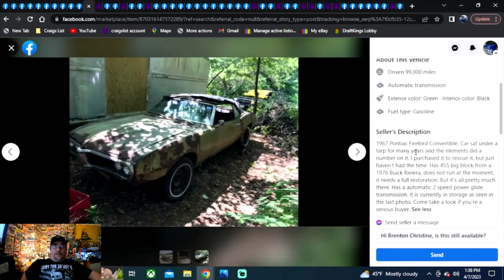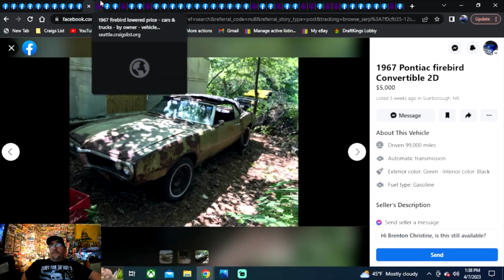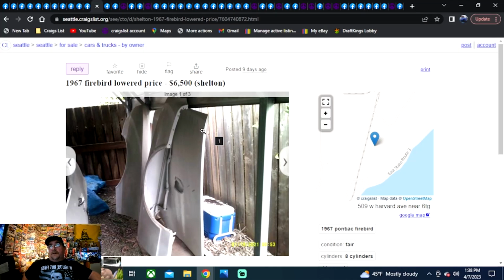But you're looking for one? Boom, found a convertible right there. 5 grand. Out here 5 weeks. On to another, and this is a 1967 Firebird, lowered price, Seattle, $6,500.